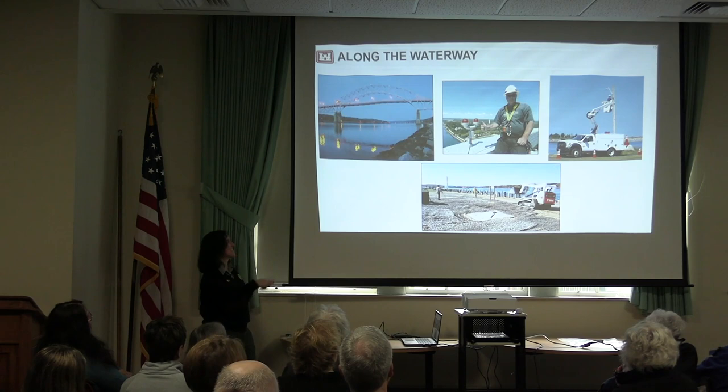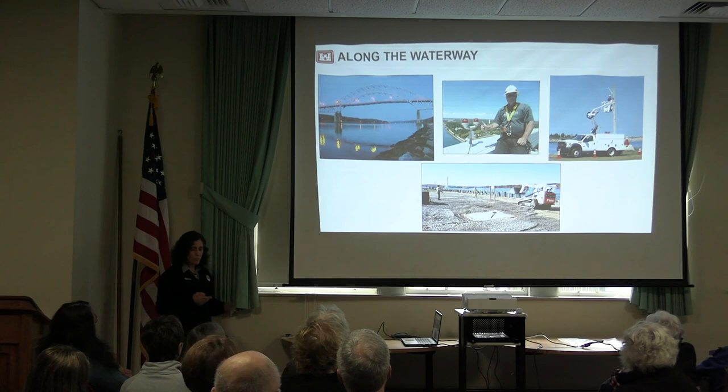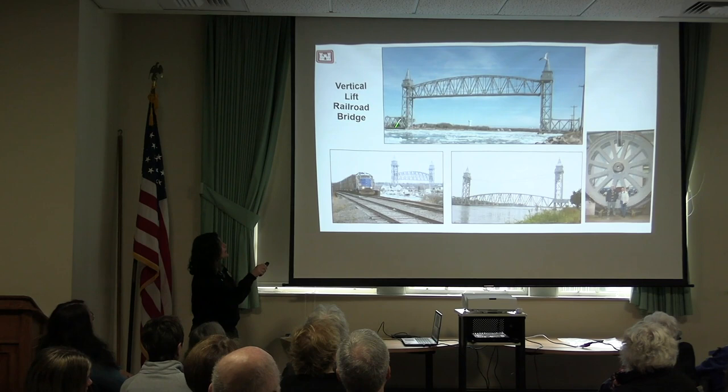They're all safe with their harnesses. And then we have a crew of people who maintain those picnic benches and the tables. So it's a full suite of employees and volunteers that help us maintain the canal. And we do have two people that are specifically assigned to the railroad bridge and its operations. Their office is right there, on the mainland side in Buzzards Bay.